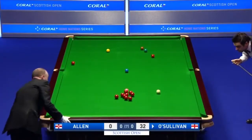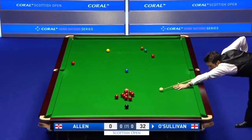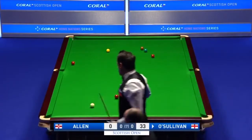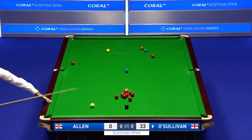It's a good shot. Choice of reds here. Certainly the one to the left of the two will pop. 32. That's the one. The one below it didn't go, actually. Wow. 33. Maybe it was the low camera angle that made it look like it was wide, but it went in off the jaw.